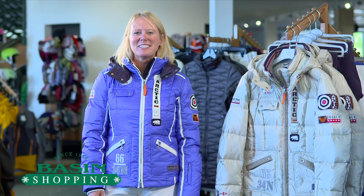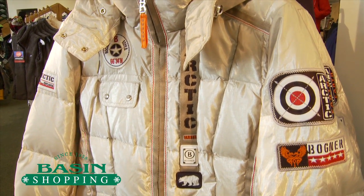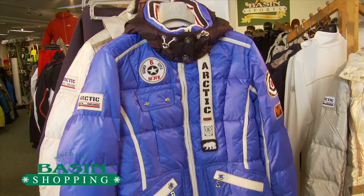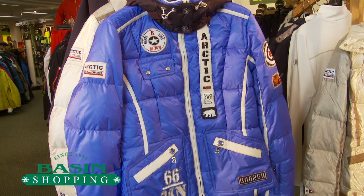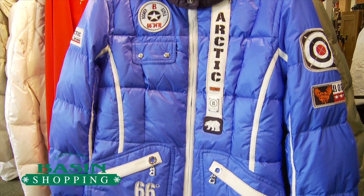Today I'm wearing the Bogner Kea-D jacket, which is from their Arctic Earth line. We carry the Kea-D jacket in three different colors. We have it in gold aluminum, red, and blue. It's a down jacket, extremely warm. It's snow repellent and breathable, aluminum ripstop fabric.